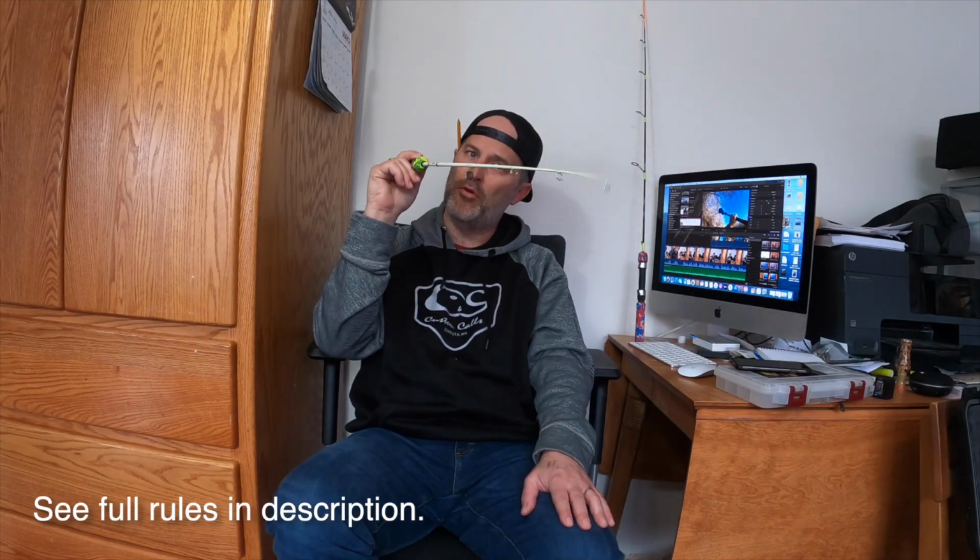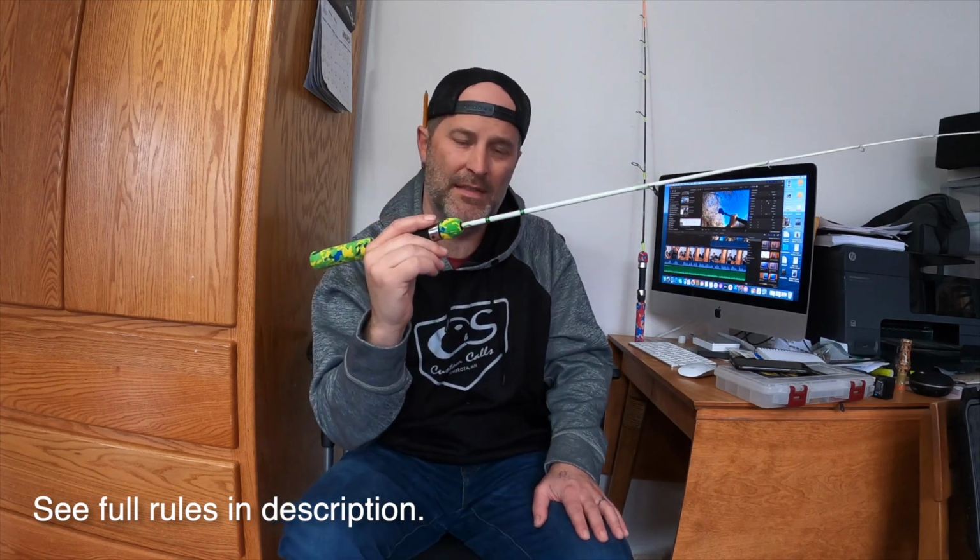So once again, an awesome perch rod that glows in the dark from Southern Idaho Custom Rods. This rod could be yours.